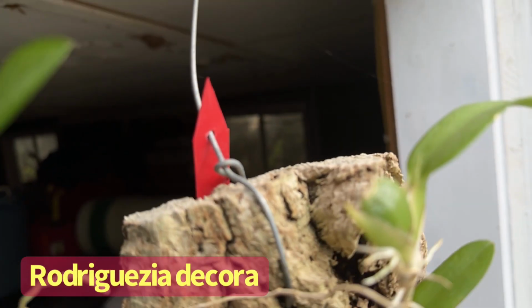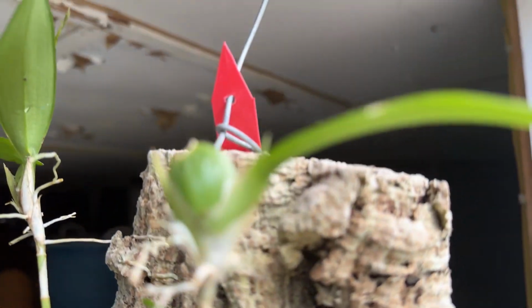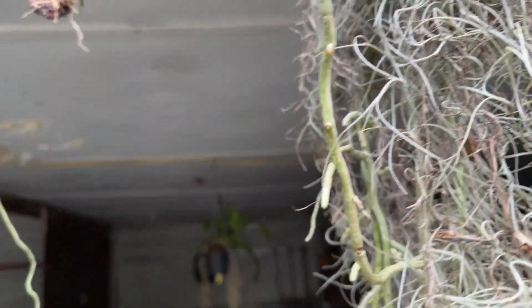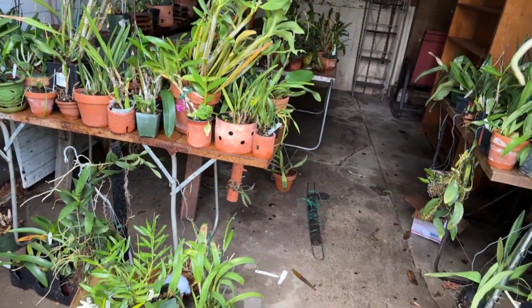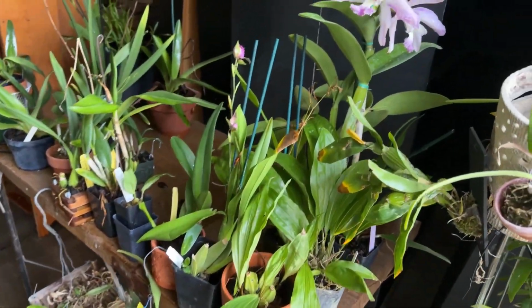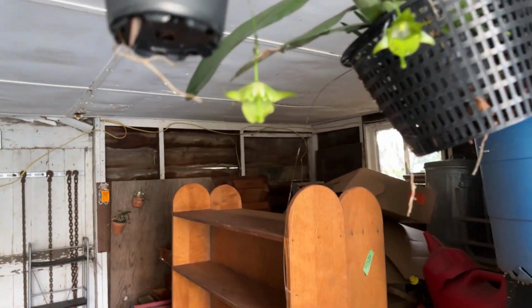Now I'm showing you up here my Rodriguezia decora, which has that spike, and over on the other side, that spike is just peeking out from between the leaf there. You can see it sticking up there. Nice. And I put more moss around the roots of these vandas and the root tips, especially that Motes, my one and only Motes, is looking very fresh. What else is happening in here? There is my Penny and Amazing still looking wonderful.